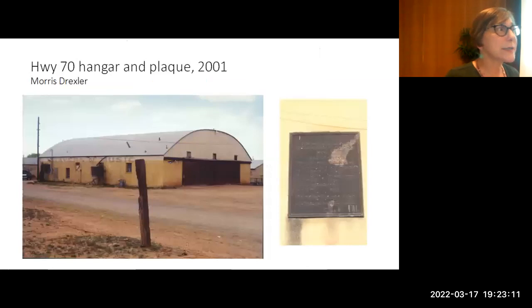And unfortunately, I looked all over the place to try to find a photograph after it had been built, or a newspaper article announcing that it had been reopened, and I couldn't find one. So if there's one out there, I would love to get my hands on it. But we do have a 2001 photograph of the Highway 70 hangar. This is before it got converted, so it still has its original hangar doors.